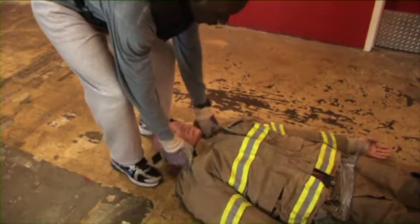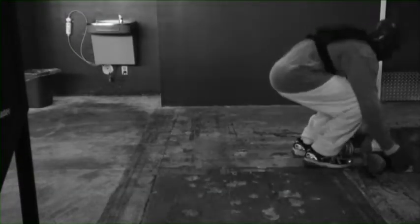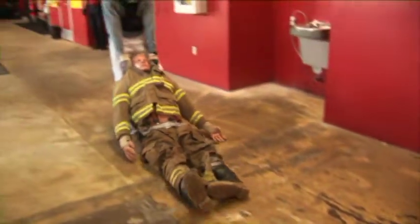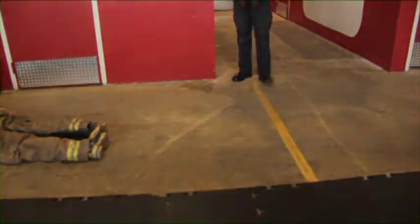Dummy drag. You may pick up or drag the victim. You will be allowed to walk backwards or forwards. The victim will be moved with the head of the victim toward the direction of travel. Dragging the victim by the head, arms, or legs will result in your disqualification from the PAT. Time will stop when the victim's feet completely cross the finish line. Do not stop advancing the victim until the proctor tells you to stop.